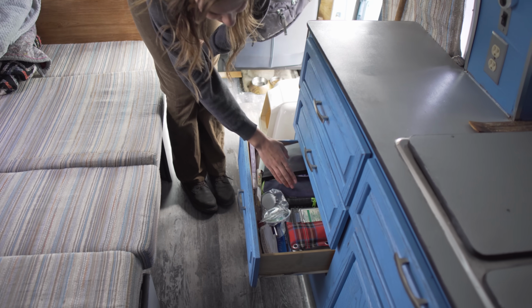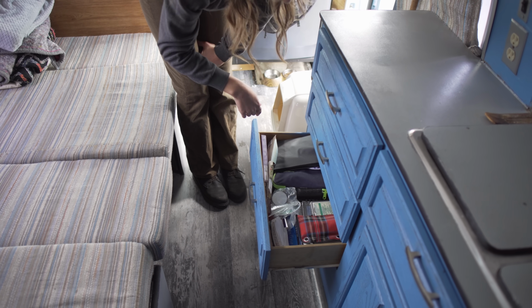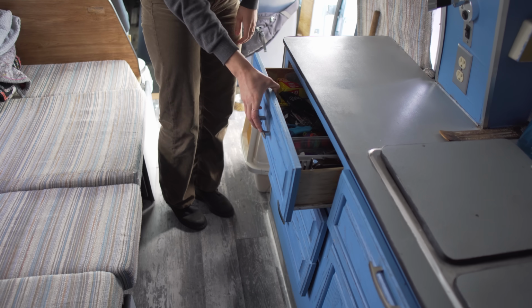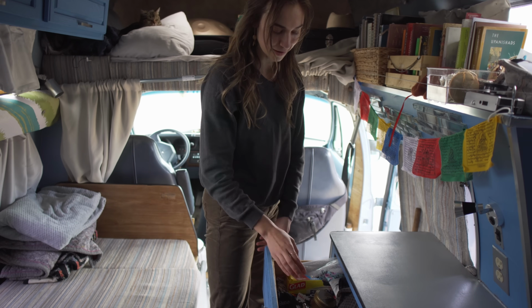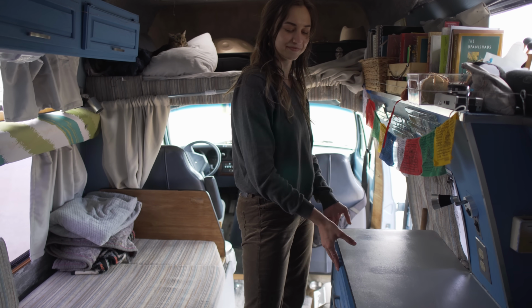And then I also have a drawer down here that has my art supplies and a whole bunch of paints and some games and cards and a cribbage board and stuff that all lives down there. And this is my junk everything drawer that I feel like everybody has, no matter if you live in a van or a house, so anything and everything can live in there.